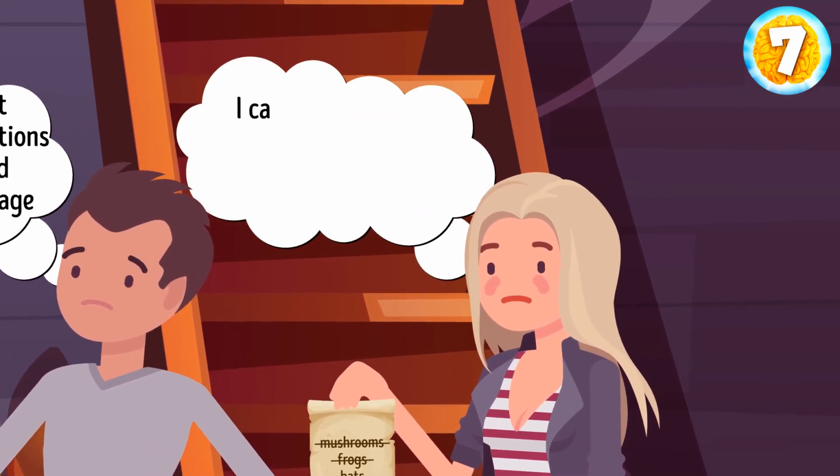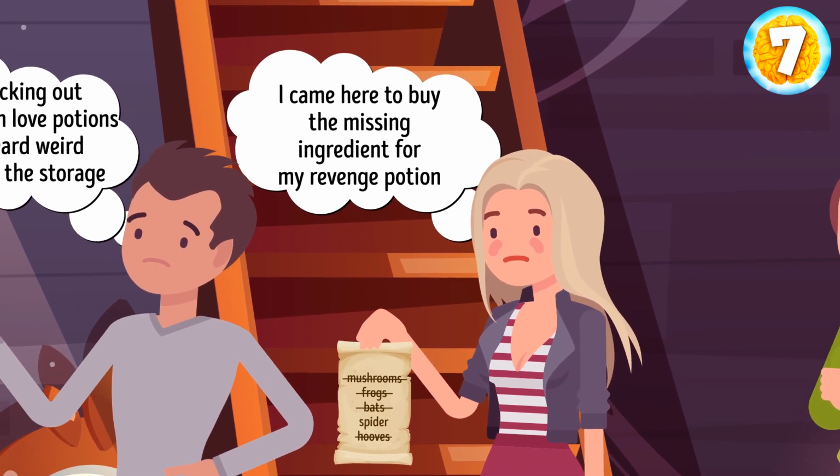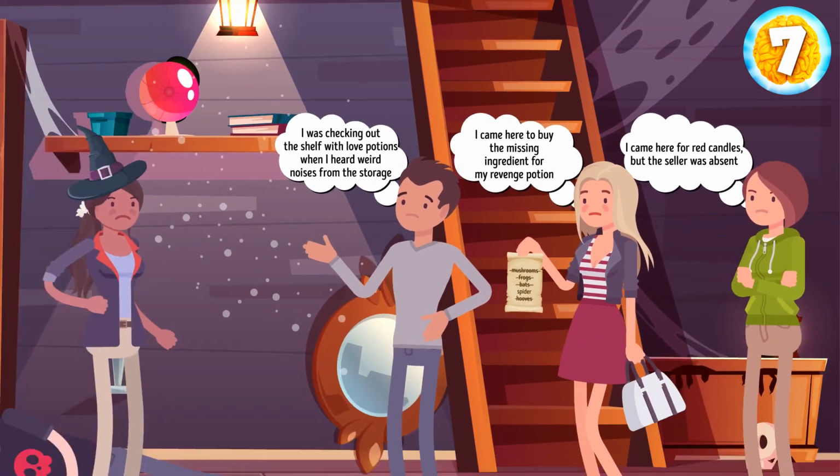Scarlet says, I came here to buy the missing ingredient for my revenge potion. I don't have time for this. And Bella says, I came here for red candles, but the seller was absent. Can you guess what happened here?